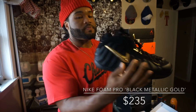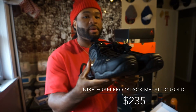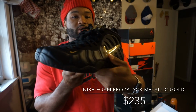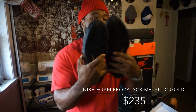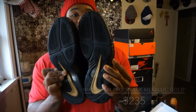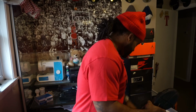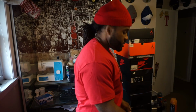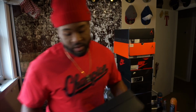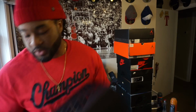Black and gold. I like the gold hits on these. I'm not sure what the material is on the side. I want to say it's some kind of gold deluxe or something like that. Size 11.5. All these shoes will be up for sale. Well, all of them will be up for sale except one pair. I'm probably gonna end up keeping one pair. I'll show y'all that pair when I get there. And the box is in great shape. Size 11.5.